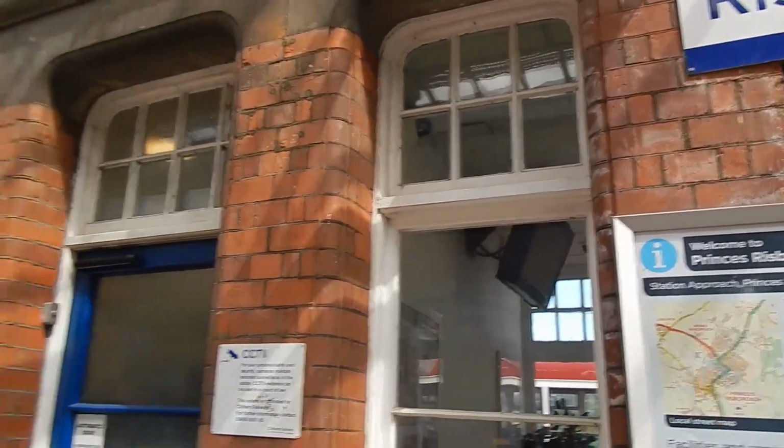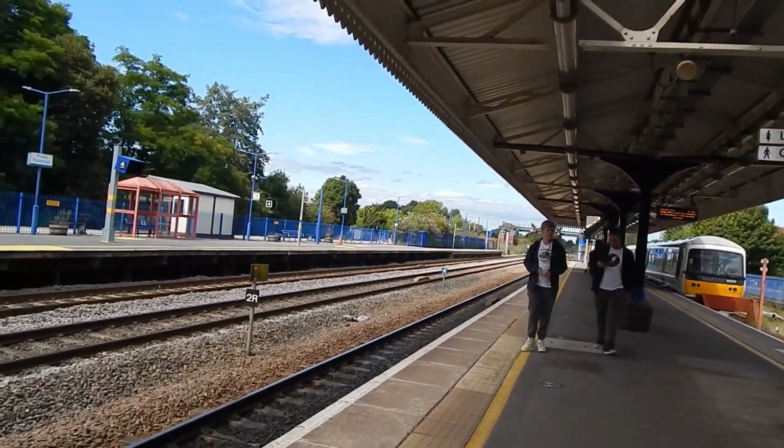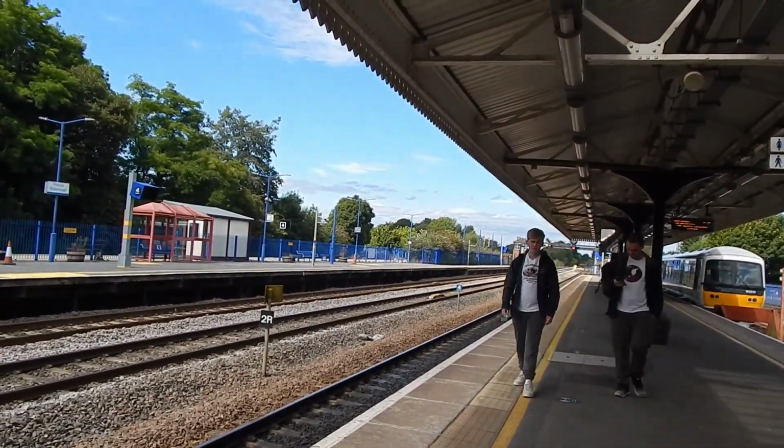Now back at Princes Risborough station, and that's the end of today's walk along the Ridgeway long distance footpath.